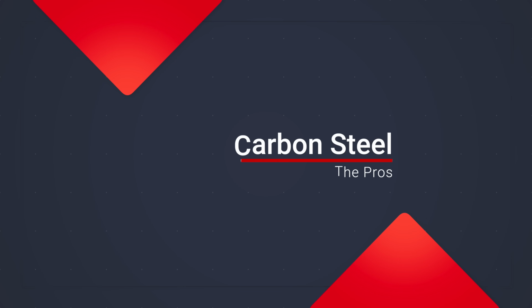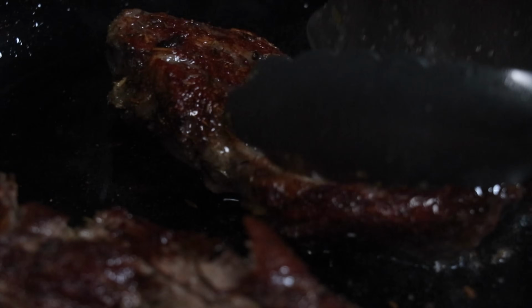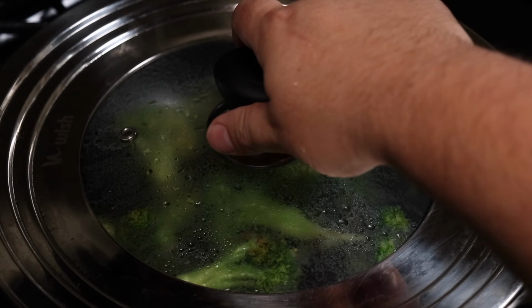Just like cast iron, carbon steel can be used for almost anything. I've made pizzas in it, I've baked, I've cooked and seared amazing steaks in it. You can saute in it, and you can even make sauces, but again, you won't have any fond.